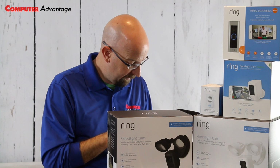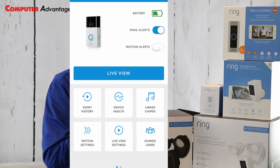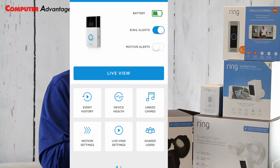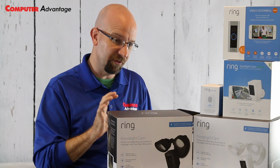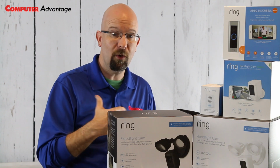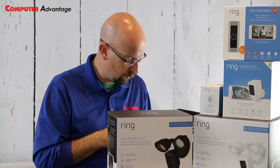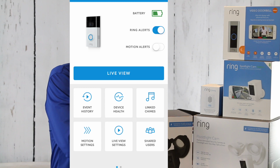Here we have the front door. I'm going to just click on that device first. You can see here that you've got a battery meter. You've got an on and off for Ring alerts so that if somebody rings my front door, I can get an alert on my phone. It also rings on the Chime Pro in the house, and it also rings on my wife's phone because she signed into our Ring account on her iPhone as well. Then I can have motion alerts turned off or on.